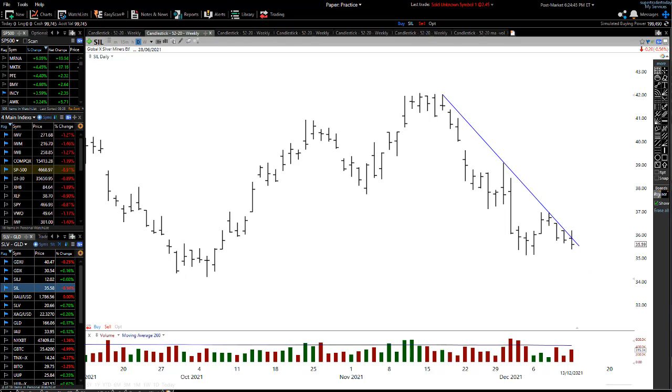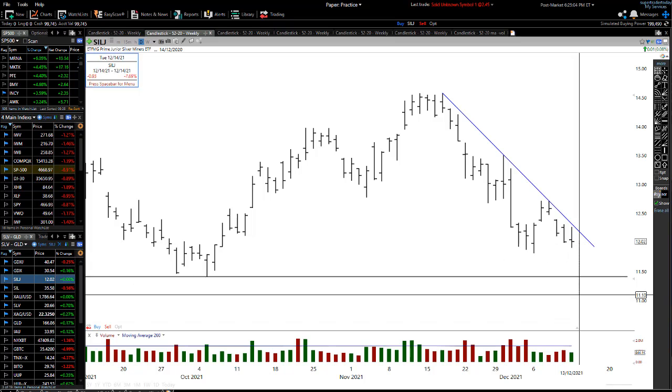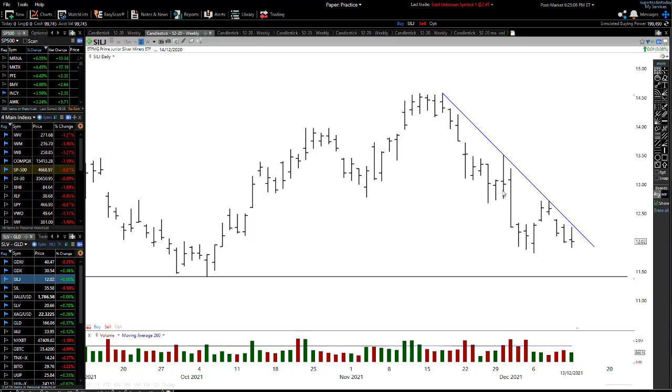SIL, same thing. What are we getting here? We're getting a high, a lower high. It's still in a very strong downward trend. You can see it's coming through here. So I wouldn't be too surprised to see this type of action happening on the SIL and the SILJ, same thing as well. This is that low point through there, so I wouldn't be too surprised to see this thing flush down as well. So on a short-term basis, guys, the metals and the miners are not looking good, and I believe there's going to be more weakness coming very, very soon.